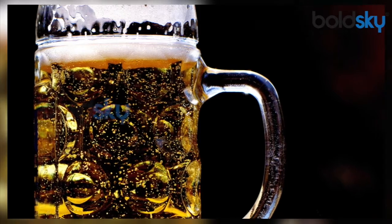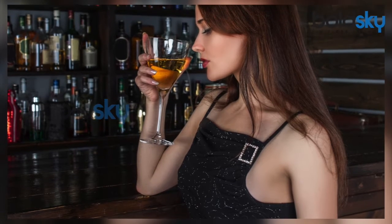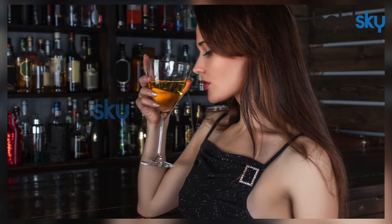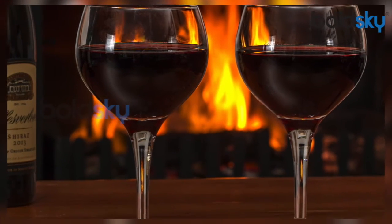8. Alcohol. Alcohol can trigger many diseases, including joint inflammation. Frequent and prolonged intake of alcohol can be a health hazard and can cause severe inflammation.